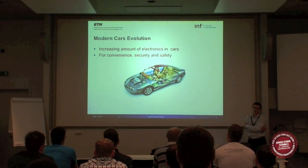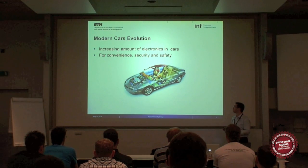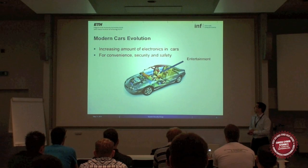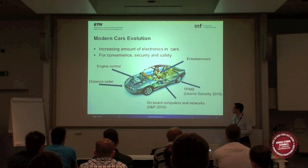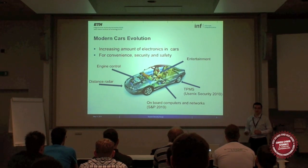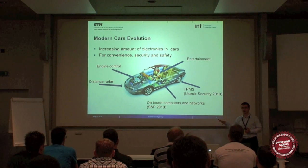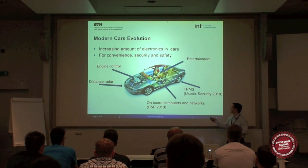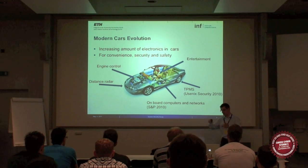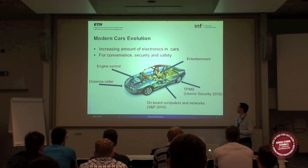So I think it's not a surprise for everyone that cars contain many components, many little computers, embedded systems running around. We have entertainment systems, engine control systems, distance radars, onboard computers and networks, and we even have tire pressure sensors that are connected wirelessly to the rest of the car. Now, in recent years in security research, especially in applied security research, there were many attacks on these cars. Researchers showed that if you can get into the car, you can connect to the main bus of the car and modify all kinds of settings, essentially bringing the driver into danger.